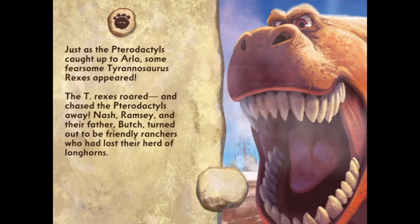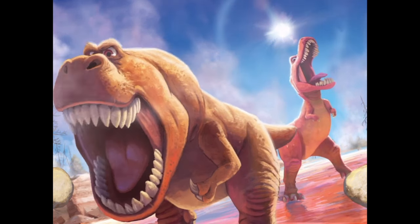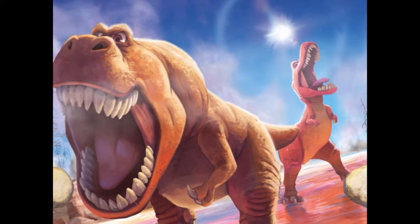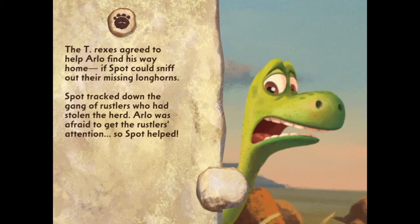Just as the pterodactyls caught up to Arlo, some fearsome Tyrannosaurus rexes appeared. The T-Rexes roared and chased the pterodactyls away. Nash, Ramsey, and their father Butch turned out to be friendly ranchers who had lost their herd of longhorns. The T-Rexes agreed to help Arlo find his way home, if Spot could sniff out their missing longhorns.